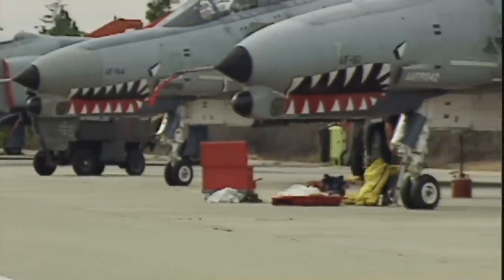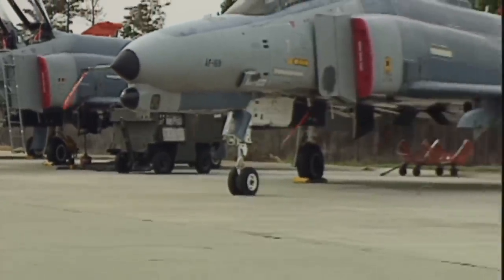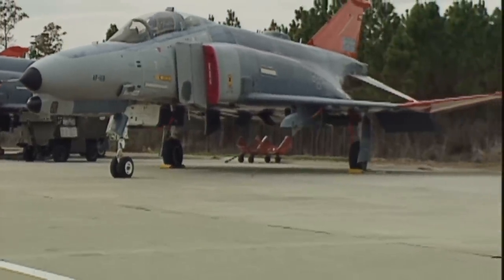In 2016, the US Air Force continues to operate both manned and unmanned QF-4 test aircraft.